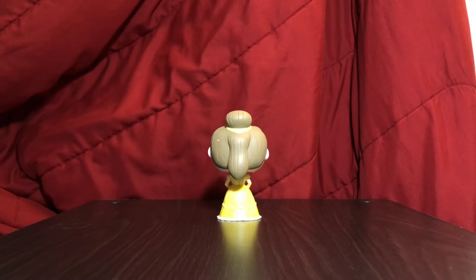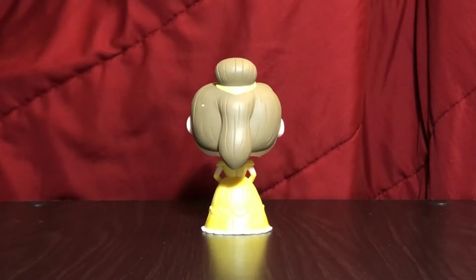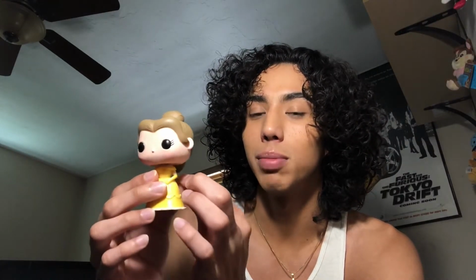Even when it comes to her hair, it's just a simple bun with a little ponytail, and I can't wait to have my mom take care of it because my mom's favorite Disney princess is Belle, and I'm sure she's gonna have a great time with this while I'm gone.